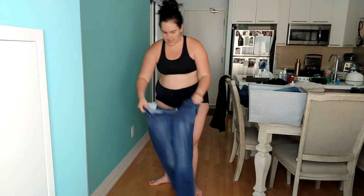I bought these last on Boxing Day. And of course that was right around when I was not really working out because it's around Christmas and stuff. And so I was a little bit bigger, not much bigger, a little bit bigger. And so I wish I would have sized down in these.